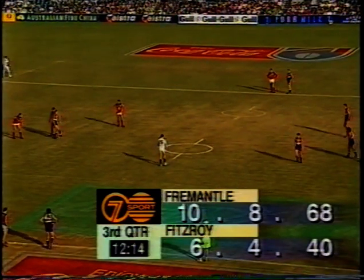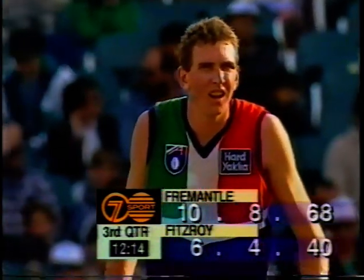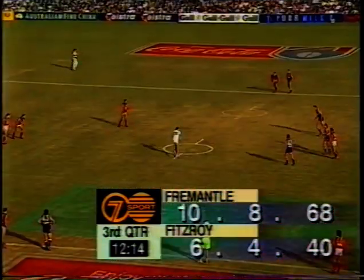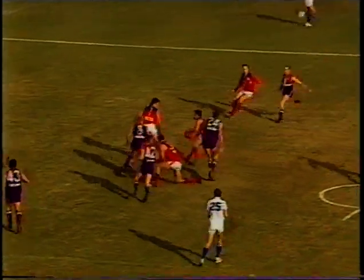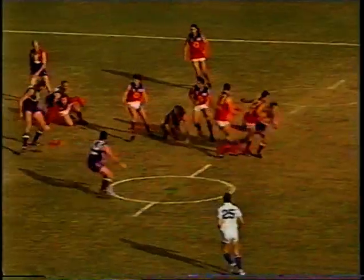Well, in this quarter, Fremantle going into the breeze have kicked 3-2 to nothing. So Fitzroy haven't moved since half-time. Burton charging in. Baldwin had it spent before he got it. There's Atkins, almost buried near the centre circle. Allen, oh, great stuff. Off Burton, it goes to McGovern.